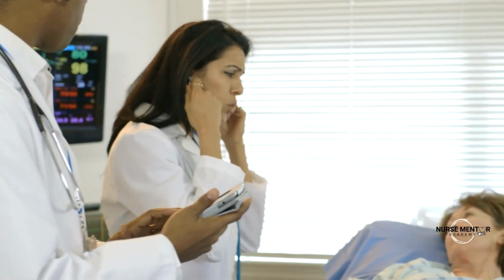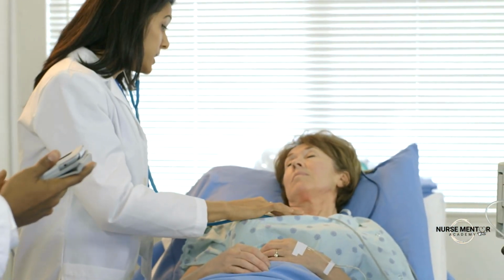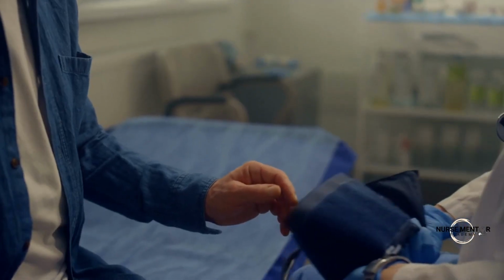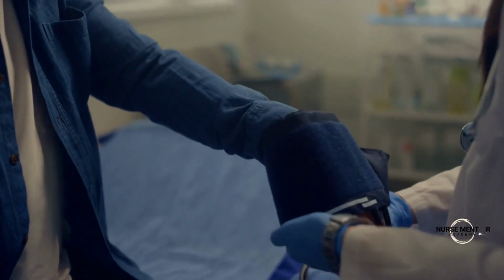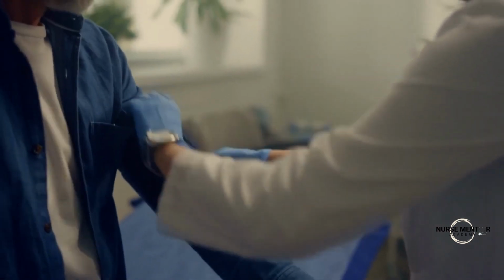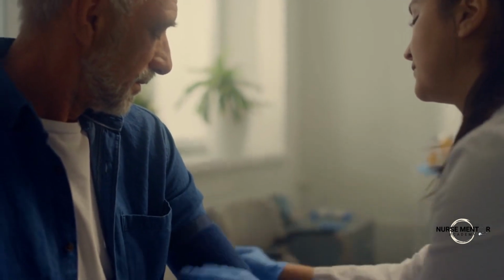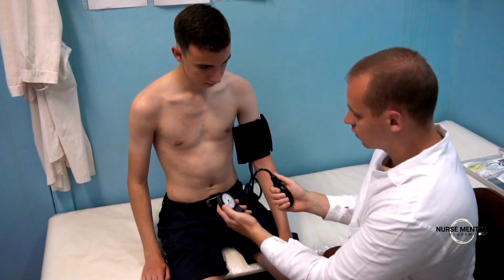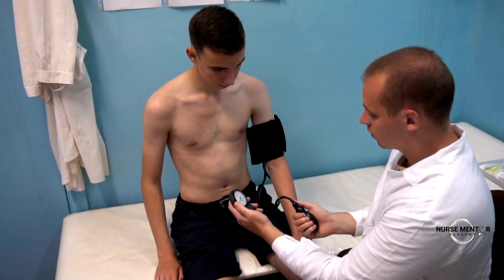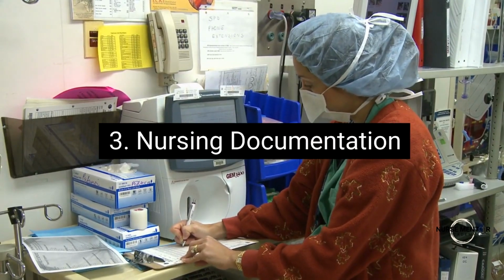Therefore, accurate measurement techniques and interpretation of vital signs for identifying patient status are critical nursing skills. For example, using the right size blood pressure cuff is specific to patients, and placing the cuff in the right location is also important to get an accurate blood pressure result. Understanding the patient's age and position when the blood pressure was taken also plays a role in interpreting the results. Number 3, nursing documentation.